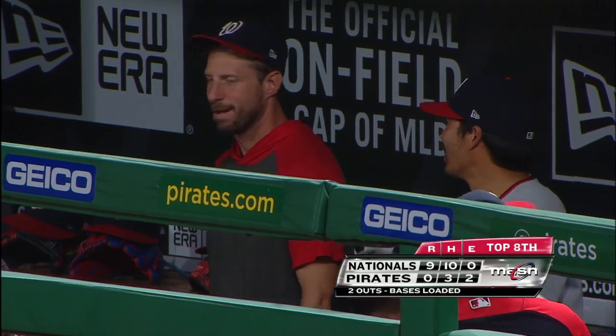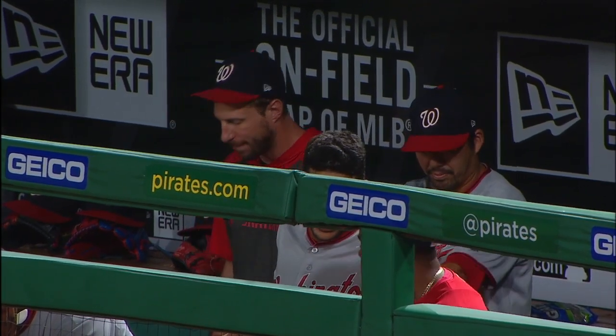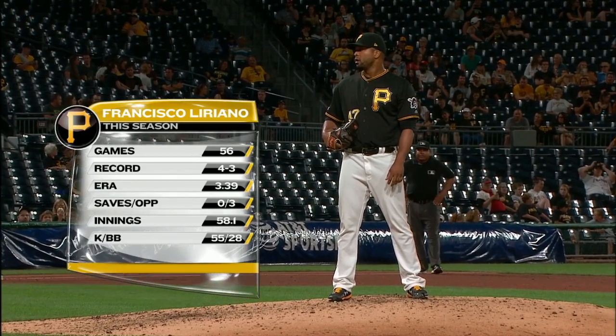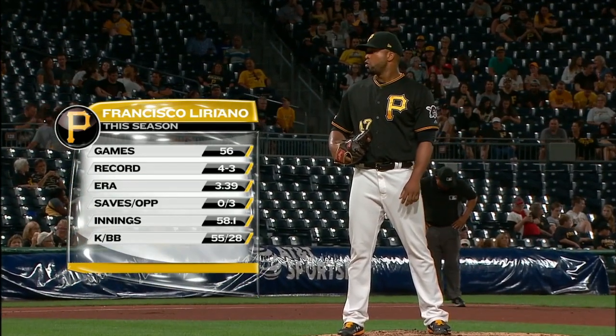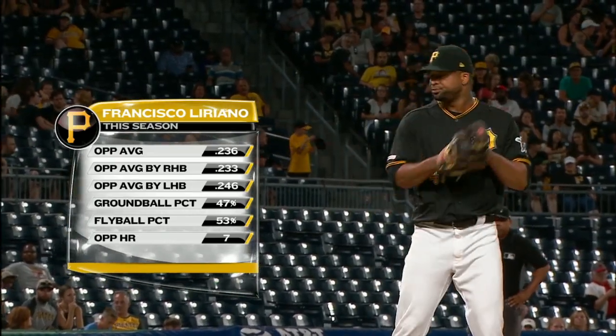Tomorrow night against Stephen Brault of the Pittsburgh Pirates. Only thing bad about tomorrow is what we said. Night before a day game in Chicago on Friday. Brutal scheduling, but maybe Max will just take care of the Bucs and the Nats on to Chicago. Here's Liriano in a lefty-lefty matchup against Juan Soto.